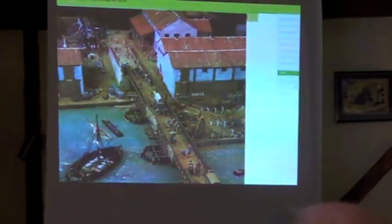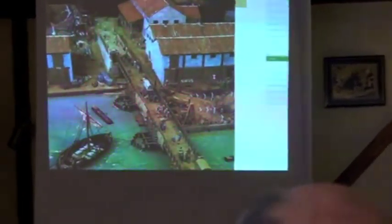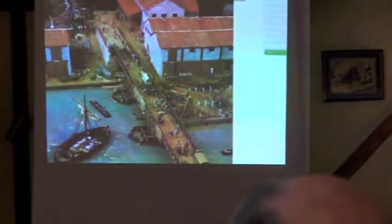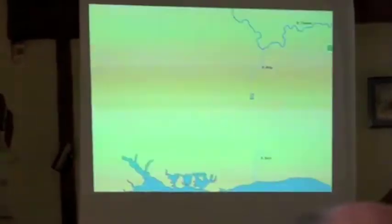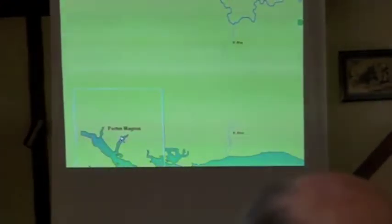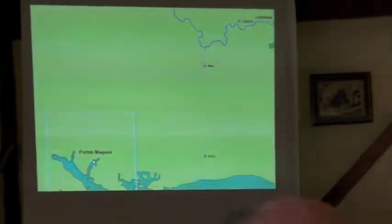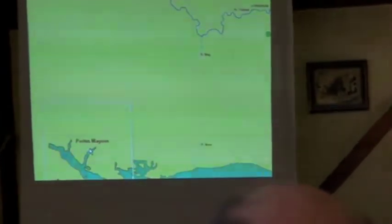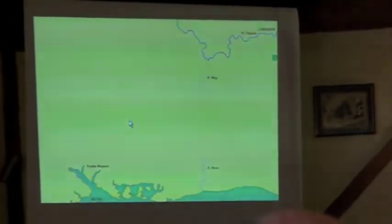This would have come probably only from Genova, or maybe from here. We just moved down to the south coast for a moment. And it may have come from here. Even my schoolboy Latin can manage that one. Portus Magnus, which we now know as Southampton, opposite Vectis, the Isle of Wight.